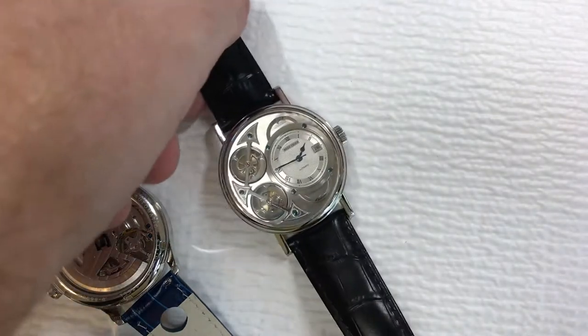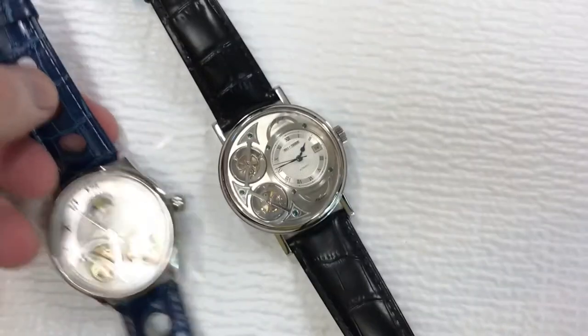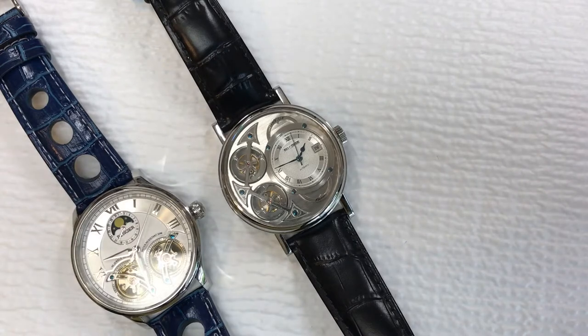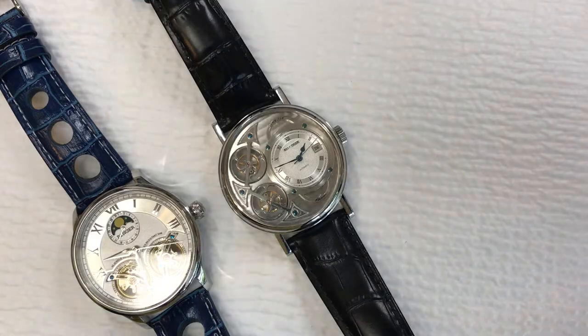I don't think there's any anti-reflective or AR coating on this. I've been looking at this a lot today in different light, and it's reflecting quite a bit for having AR coating. So I am really skeptical as to whether or not it actually has any AR coating.